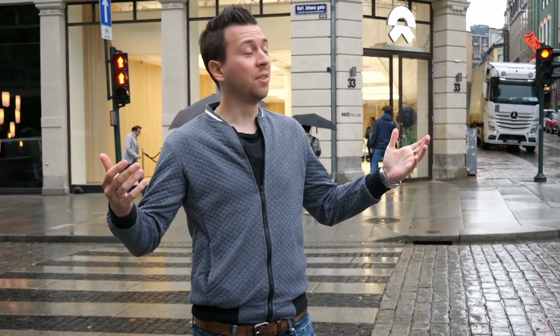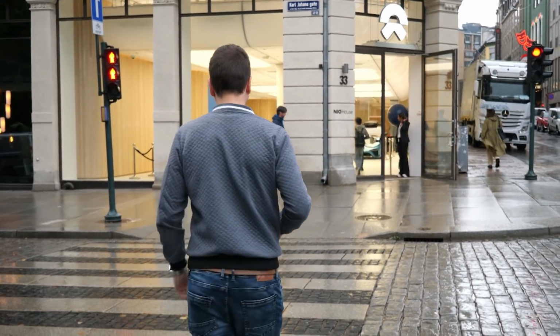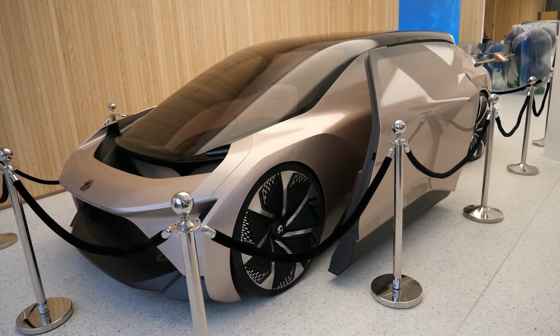So as you can tell, the weather is not exactly nice. It's somehow Norwegian. And behind me you can see the Nio House, which is now opening here in Oslo. And I'd say, let's get in. Norway seems an obvious choice for Nio's global debut. It has by far the highest EV use per capita in the world.